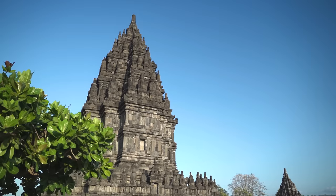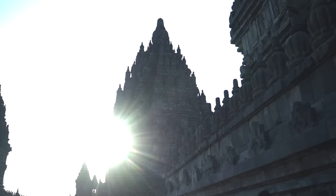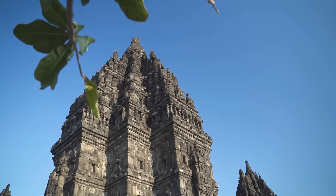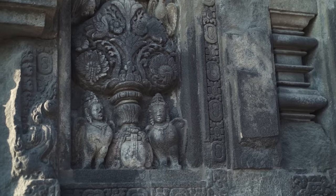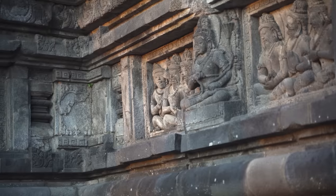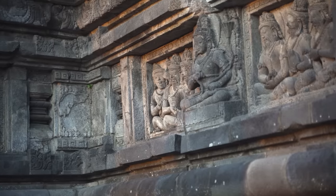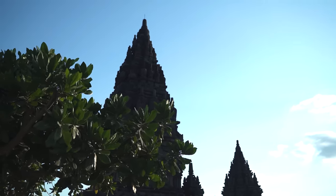I just found out that the temples at Prambanan were built in the 9th century and they're known locally as Rara Jonggrang, if I pronounce it correctly, which is coming from the legend of the Slender Virgin. The biggest temple is dedicated to Shiva, the destroyer, and the two smaller ones, which sit on its right and left, are dedicated to Brahma, the creator, and Vishnu, the sustainer. The tallest temple here is 47 meters high, which is super impressive.